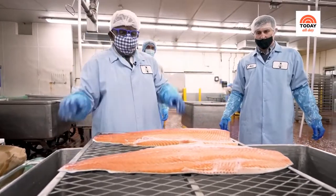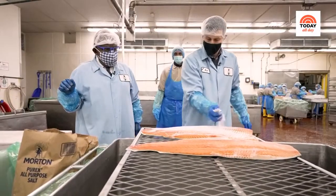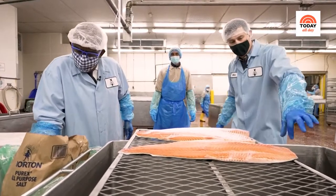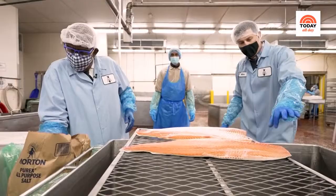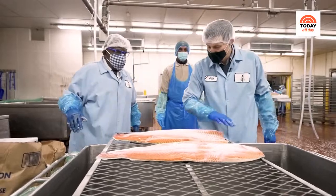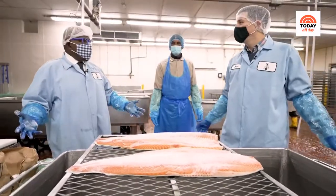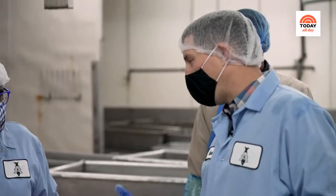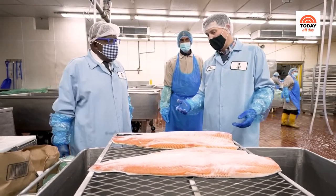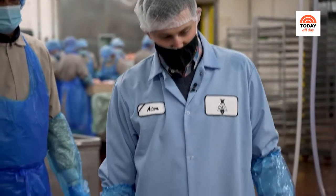Perfect. Great. Step 2, we're gonna grab a handful of salt. So it's just a thin layer. Yep. Right along the top of the dorsal. Like kind of down the center line, I suppose. And we'll give it a nice love tap. That's it? That's it. This fish is rather large, so traditionally we would probably wet brine this fish, but for smaller fish, the dry cure lasts about 24 hours. Okay. That's a huge fish.